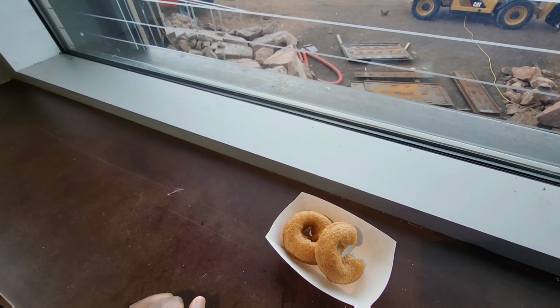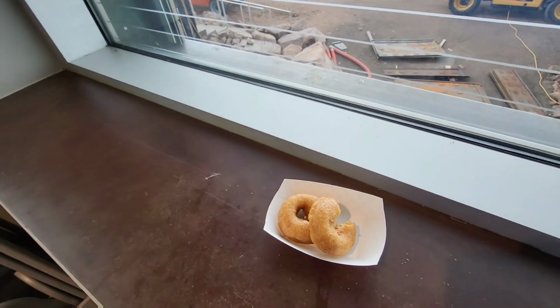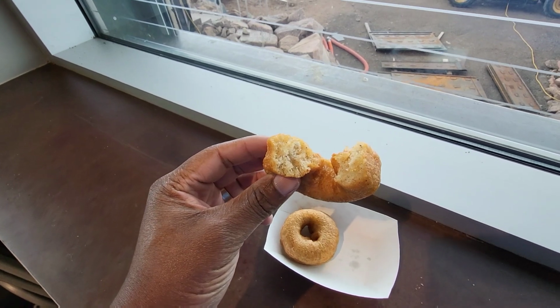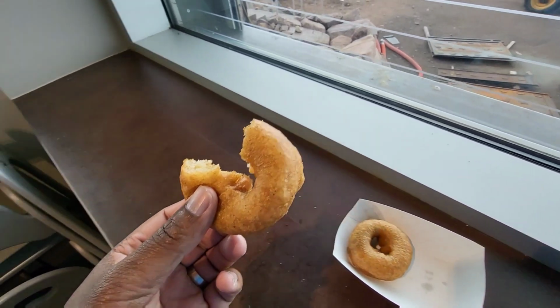So they're definitely super fluffy. So yeah, they're different. I guess because of the altitude, there's a lot of air inside. And they're like a little cinnamon flavor, but yeah, they're really good. Definitely, if you come here, try them out.